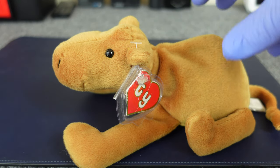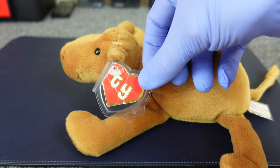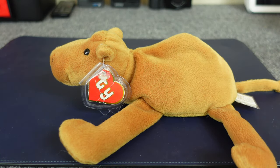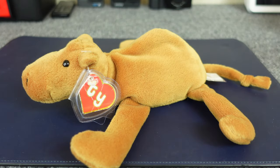Humphrey can be found in the first three tag generations, so you can find him in first, second, and third, and in the third generation, they quickly retired him. You can find the Beanie Buddy of this Beanie Baby, the much bigger version that's large, and many people confuse that as the official Humphrey.